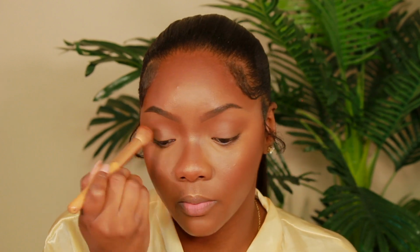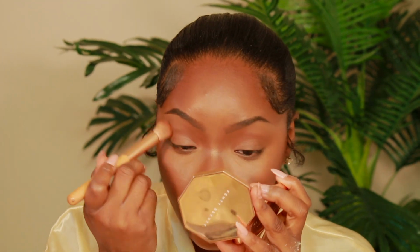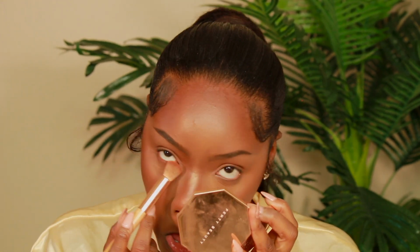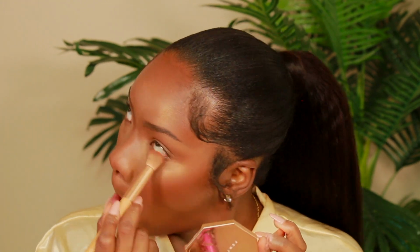And if you want to do like a darker color or some type of eyeshadow look, you can. I just like looking plain. You can't go wrong with just a simple eye look, especially for everyday.